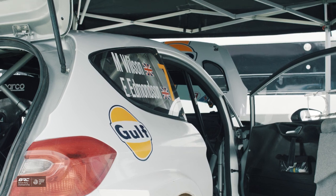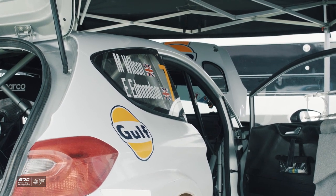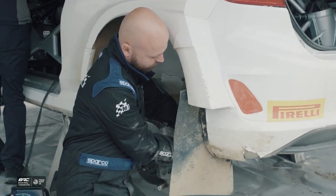Yeah, good morning. Really enjoyable stages. Some of the nicest I think we've ever done. Going well. With a bit of a half spin in the first one, which cost us a bit of time. So the second one was clean. We're just trying a bit more of the same this afternoon, really.